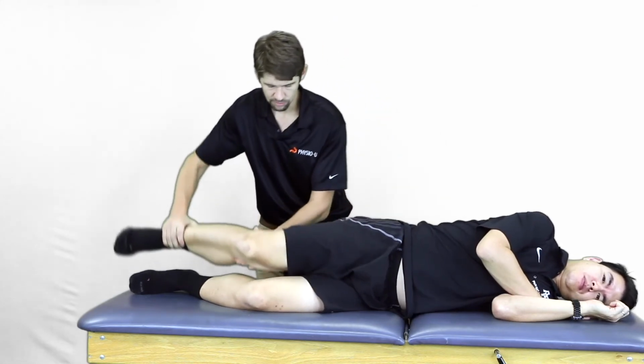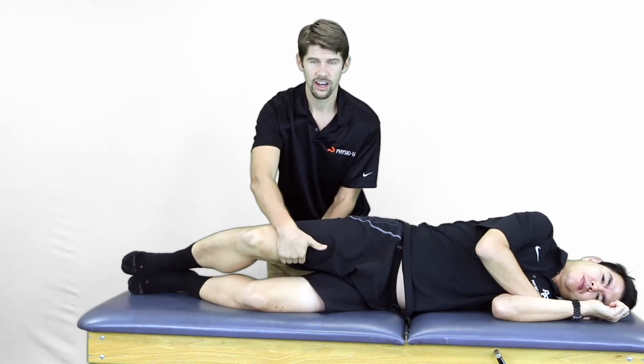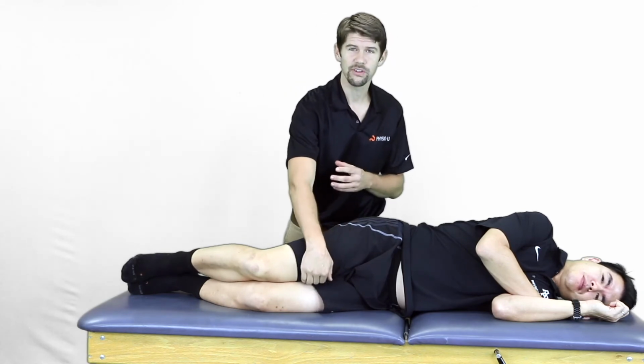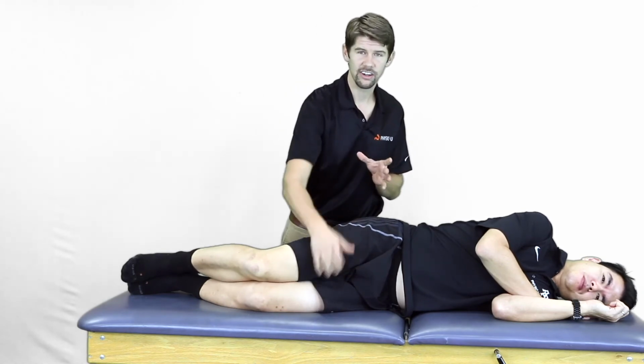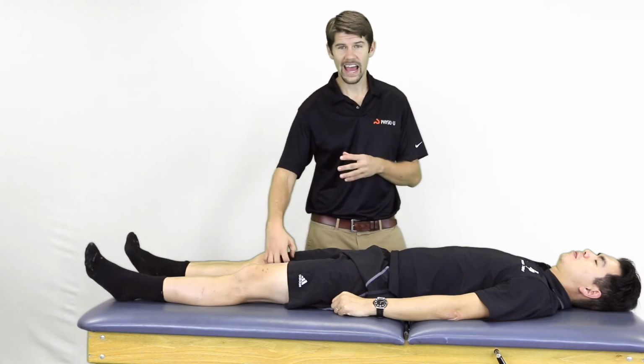Okay. And what research shows is that there should be a greater ratio of adductor strength compared to abductor strength. And if there's not at least a 17% greater strength here, that's a high risk for adductor injuries. So that wraps up the Mentoring Minute for screening for adductors.